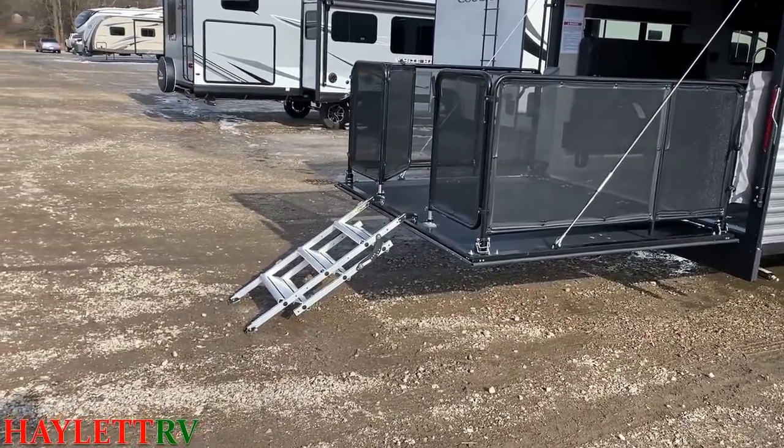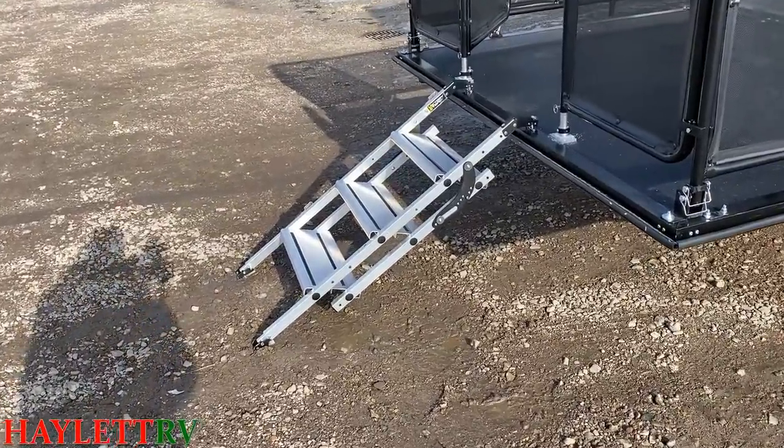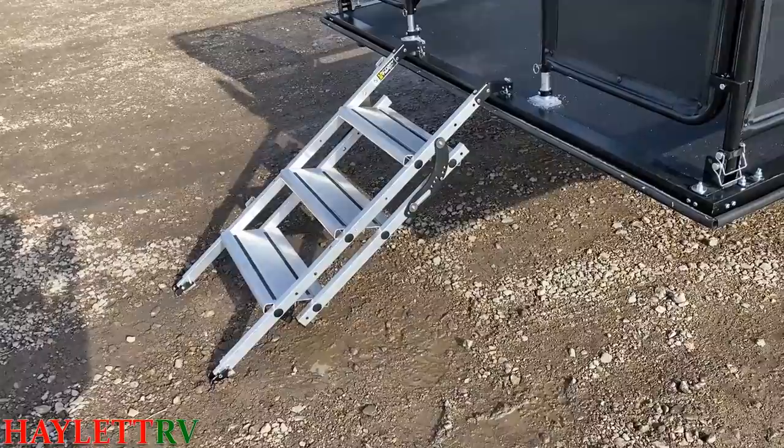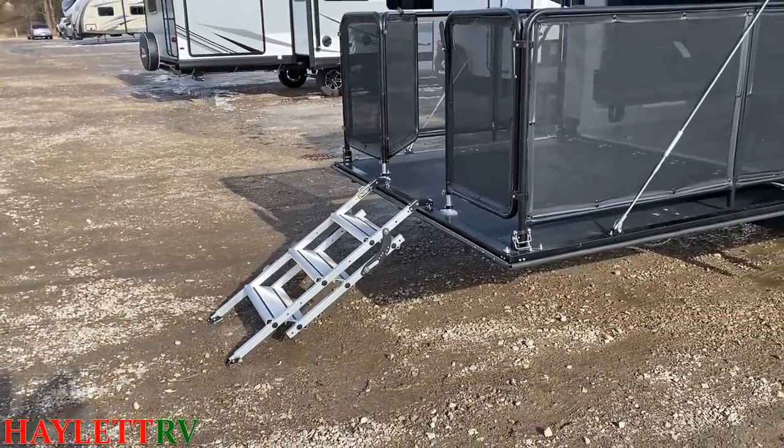First of all, by giving us the ability to option steps on the back. Now, I'm not blind. I can see that those steps are pointing downhill when you're going uphill right now. That's because the RV is not level. When you lower the tongue jack of this thing, those steps will level right out.